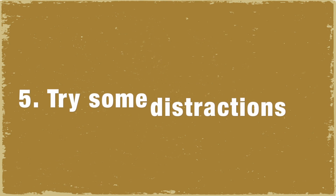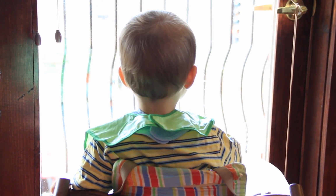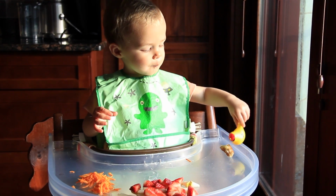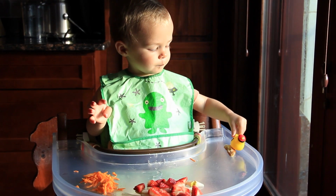5, try some distractions. Kids at this age have the attention span of a goldfish. That's why we like to put Griffin in front of a window so he can check out what's going on outside, or we give him a little book or a car toy. That way he's got some entertainment while he's eating.